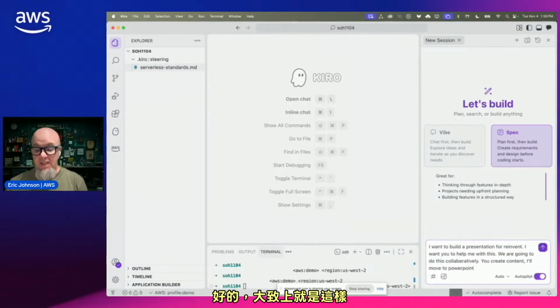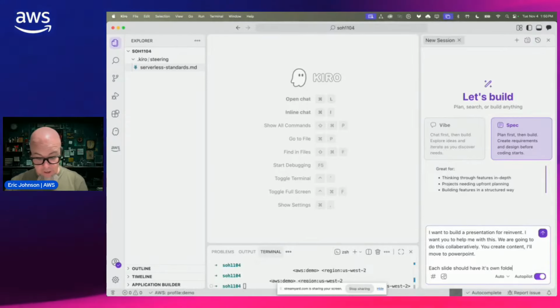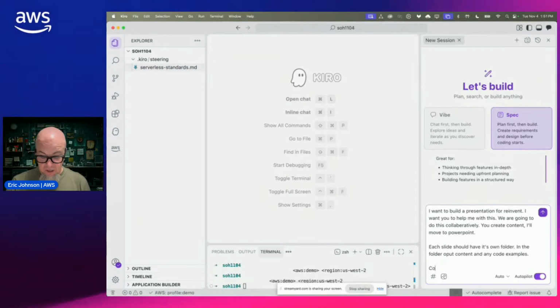Something like that. All right, so then I gave it some instructions. Each slide should have its own folder. In the folder, put content and any code examples. Okay, this is what I told it.